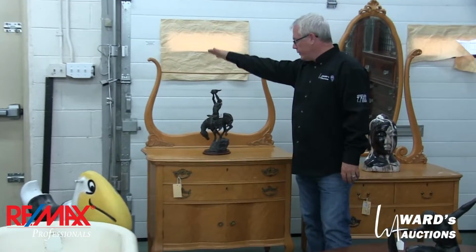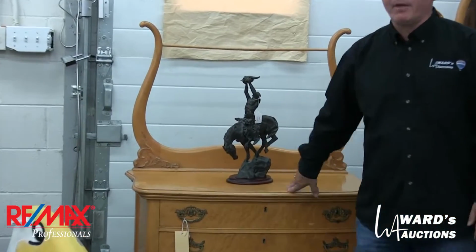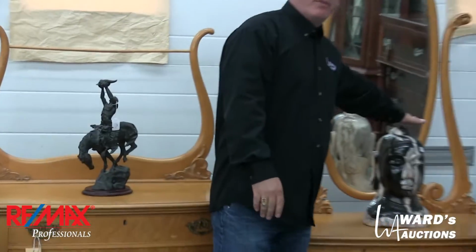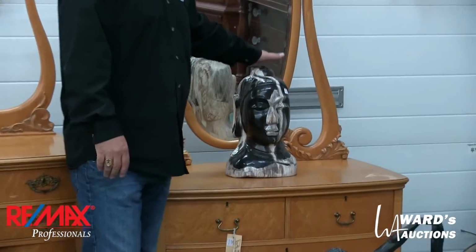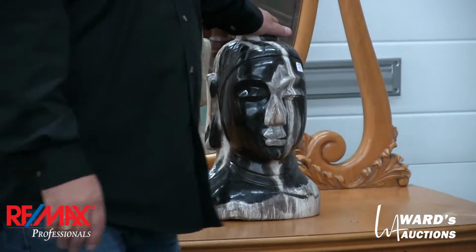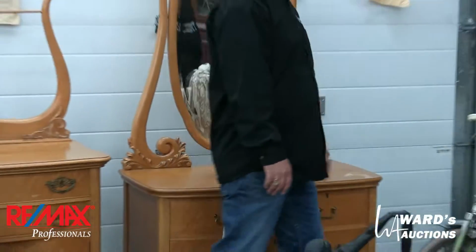This one is a bronze sculpture. A couple of bird's eye maple pieces here. This is actually petrified wood. Take a look at the description in the catalog. Lot number 47. This is petrified wood. I would have sworn all day long it was some sort of stone.